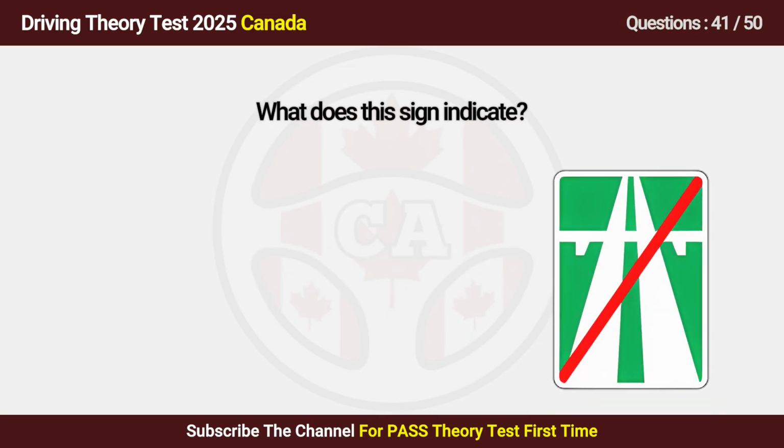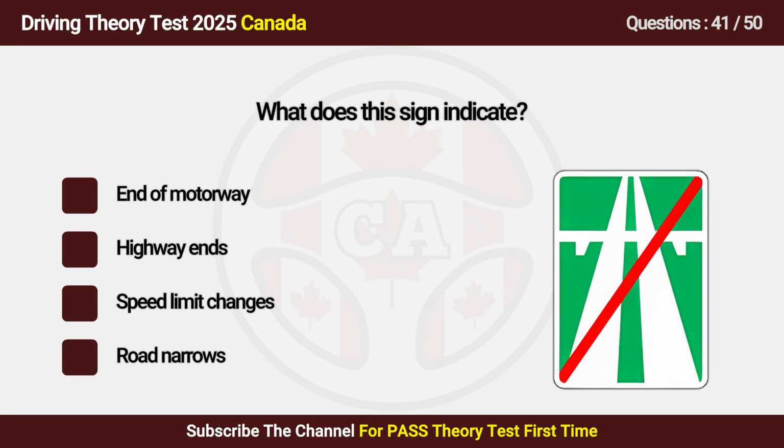Question 41. What does this sign indicate? A, end of motorway. B, highway ends. C, speed limit changes. D, road narrows.